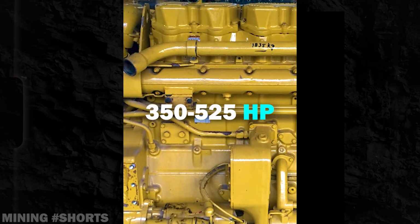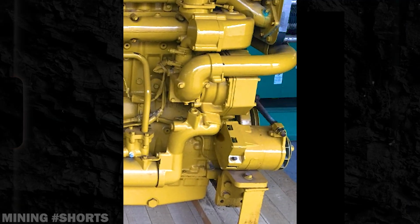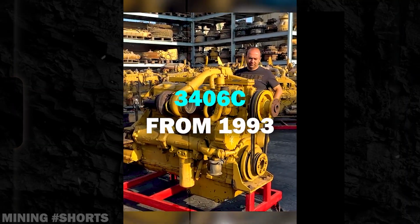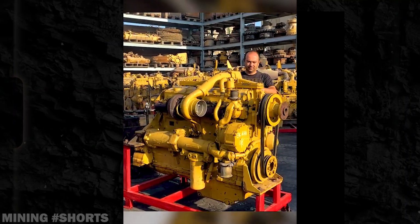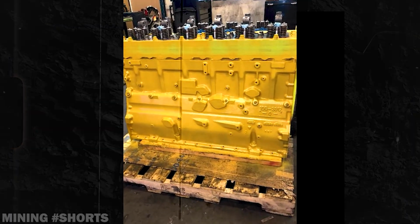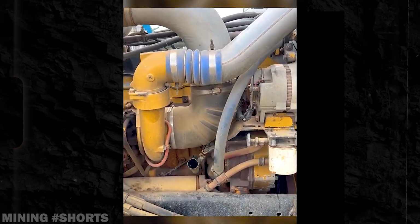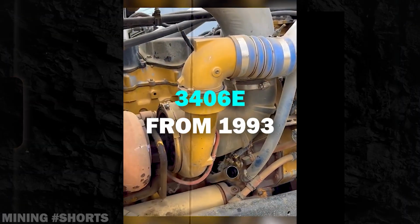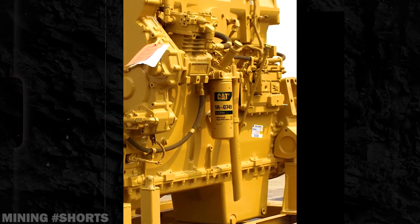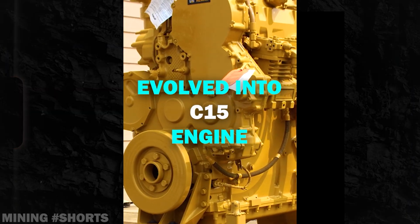This version was capable of producing up to 525 horsepower and a torque of up to 1,800 pounds per foot. In 1993, the American manufacturer upgraded the power plant once again through the 3406C model, boosting the engine up to 625 horsepower and delivering an impressive torque up to 2,050 pounds per foot. Also released in 1993, the 3406E was Caterpillar's first fully electronic diesel engine, featuring advanced electronic control modules that optimize performance and fuel efficiency while reducing emissions. The reference disappeared in 2007.